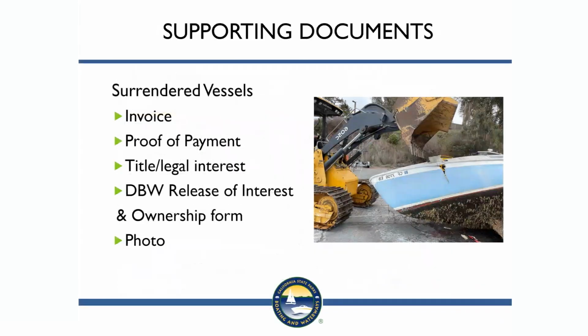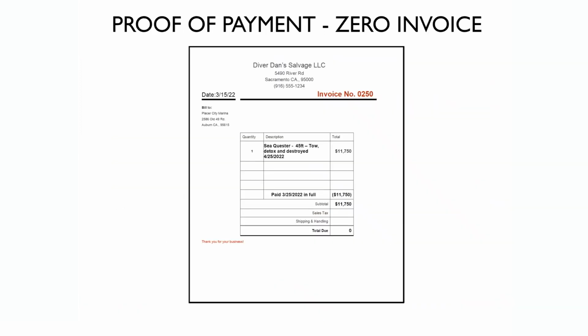Let's look at examples of supporting documents for surrendered vessels. The required documents include invoice, proof of payment, title or legal interest, DBW release of interest and ownership form, and a photo. Here's an example of an invoice that is also a proof of payment. This is a zero balance invoice. It shows the vessel name, services provided, and an amount. The total due is 0. That means this has been paid and can serve as proof of payment.